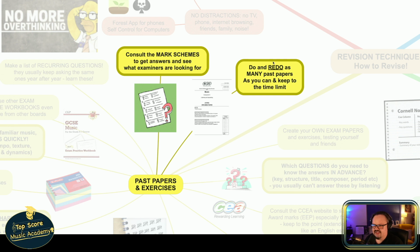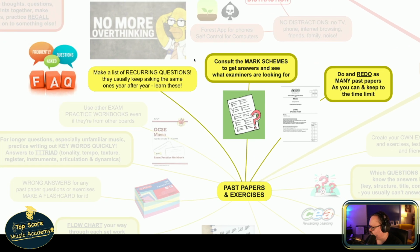There's not much point in getting your paper back marked and they just correct what you've done right and put an X to what you've got wrong. You need to be able to see what all the right possible answers were for each question, if there are indeed multiple correct answers; there may only be one. So consult the mark schemes to see the style, the format, the language that the examiners are looking for.